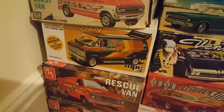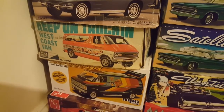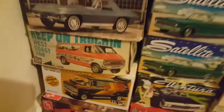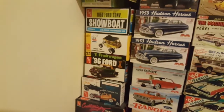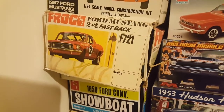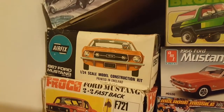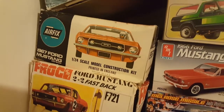One reissue there, the old Dodge Bad Company van. That's an original early 70s, 72, 73 Dodge custom van, which has been built. It needs to be redone. A couple of old AMT kits, some of the reissues AMT they've done over a couple of years. There's an old pyro kit there. Frog AMT, which is basically a 1968 Mustang AMT annual kit, reboxed for Frog in the UK. Same as that above is an NPC 67 Ford Mustang kit, boxed for Airfix for the UK.